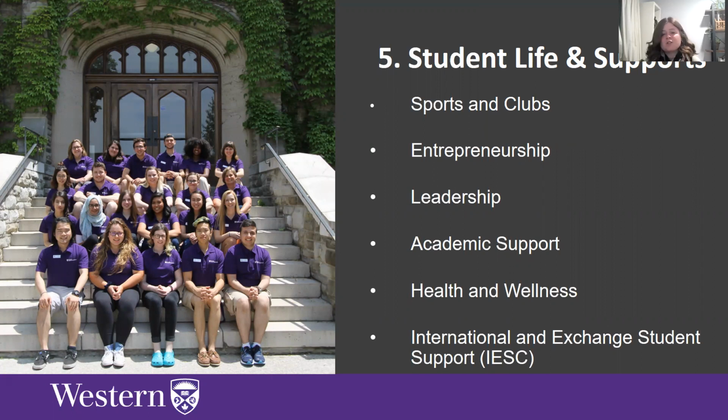For international students specifically, we have our International and Exchange Student Center that hosts numerous events each year. They have matching programs where they match students with an upper year mentor to help them with the adjustment to first year. And they host programming and workshops all throughout the year.